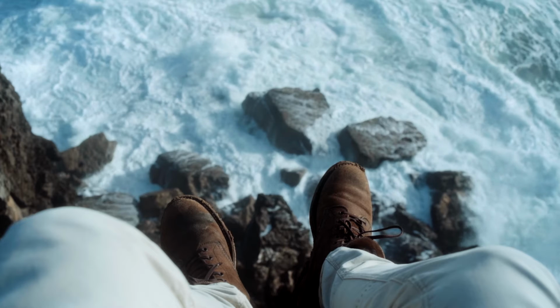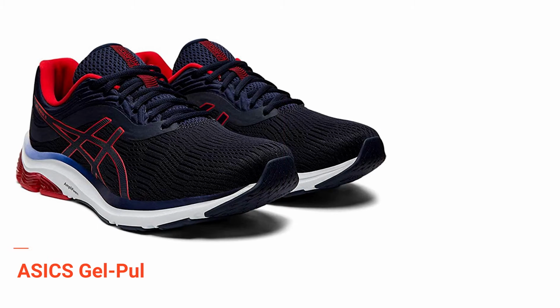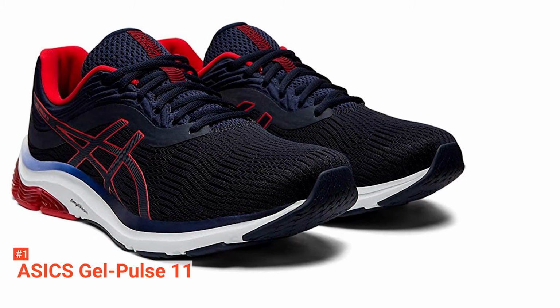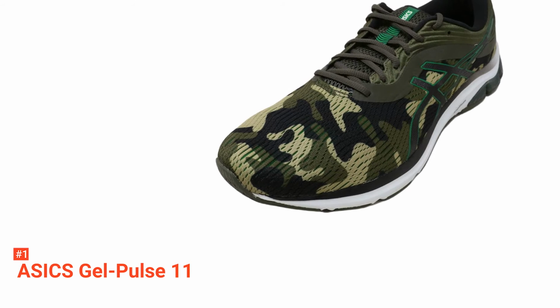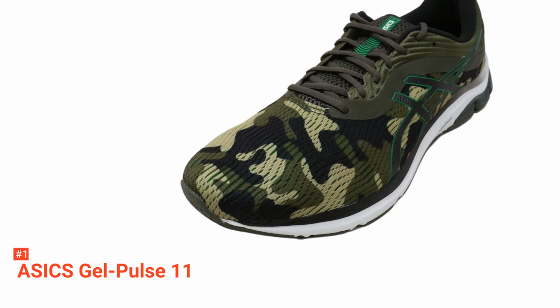Finally, our top ASICS shoes for men is the ASICS Gel-Pulse 11. If you've been on the lookout for a high-performance all-rounder shoe, the ASICS Gel-Pulse 11 has everything you need and more. The standout feature with this product is its inclusion of ASICS' new Ampla foam. It covers the midsole from toe to heel, promising ultimate shock absorption to protect your body's joints.